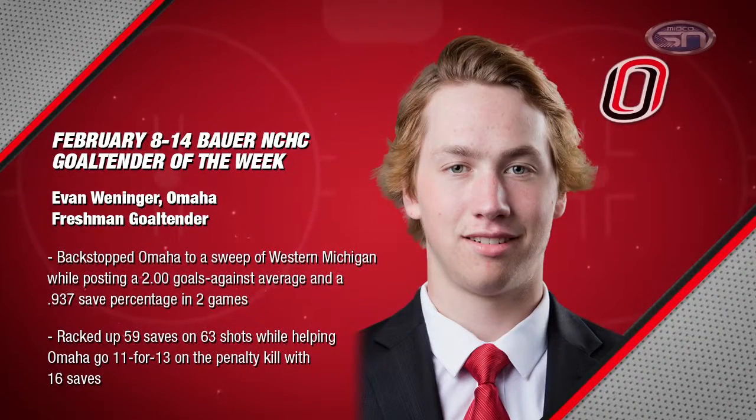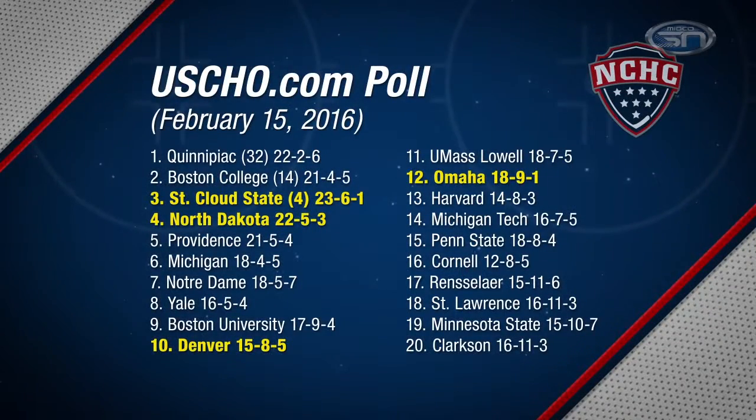And for the first time this season, goaltender honors go to Evan Wenninger from Omaha. The freshman has won Freshman of the Week honors, but this time taking home goaltender of the week with 59 saves on 63 shots in a sweep over Western Michigan, good enough for a 2.00 goals against average and a .937 save percentage. The polls have shuffled a little bit this week following last weekend's contest.